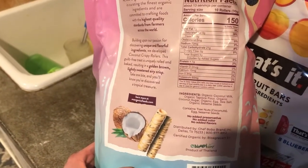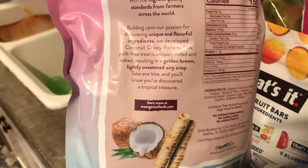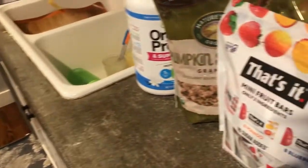Or you can dip them in almond butter, peanut butter. They're just so good. I wonder how it would be with chicken, like teriyaki chicken or rice or something. I don't know.